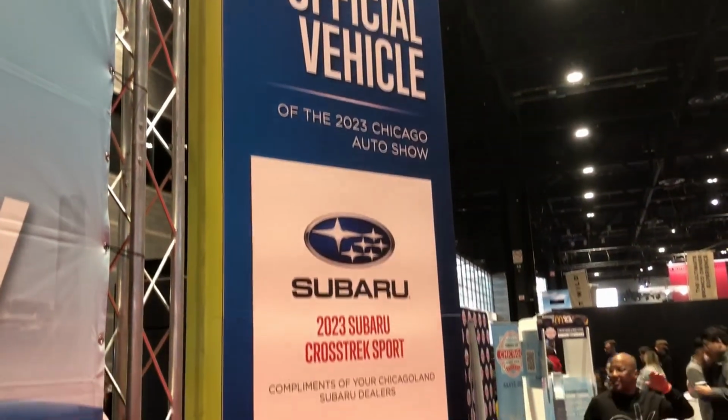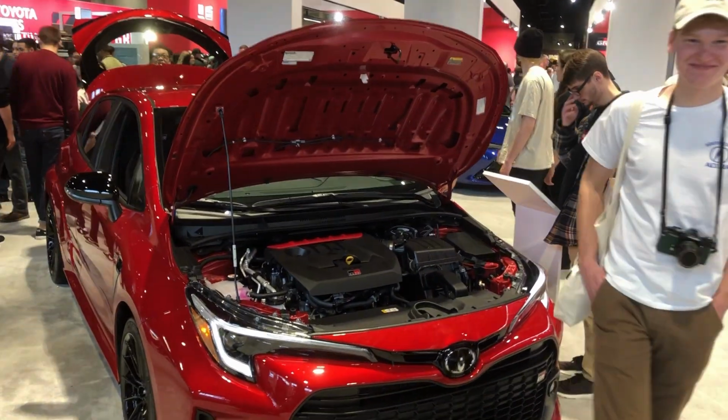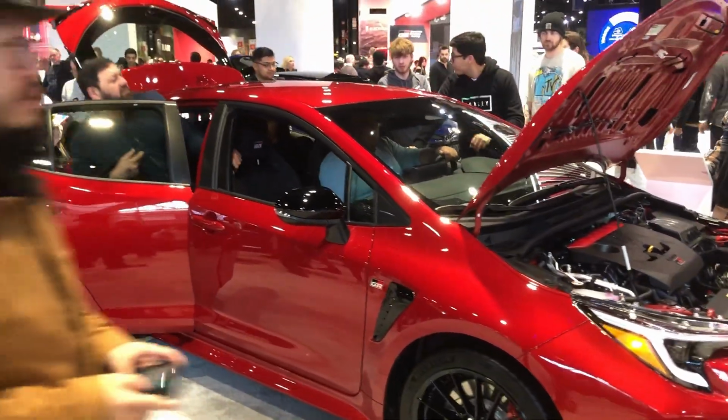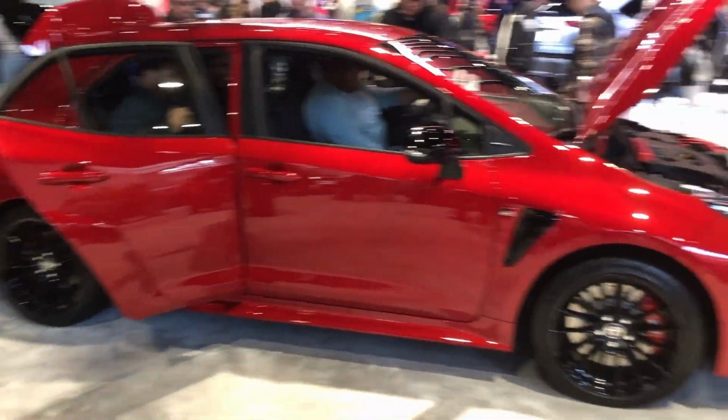There's a noticeable lack of Mazda this year, which is really disappointing. I don't know where they were at with the Miata. I heard they were maybe at the Virginia Auto Show. I don't know why they didn't show up at the Chicago Auto Show, but whatever. It's disappointing. Also, no Porsche. No Porsche to be found. Very strange. Really only BMW and Volkswagen showed up as far as German car people.